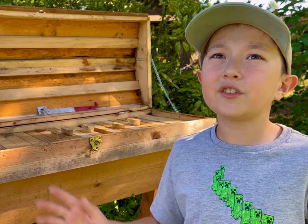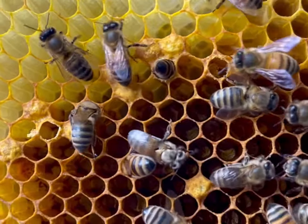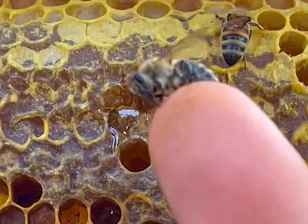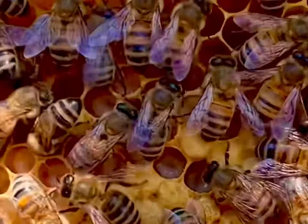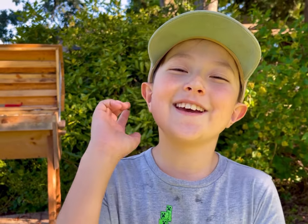So then they just fan it with their wings to evaporate all the water from the nectar. Now it's honey, and then other bees cap the cell to store the honey for later. So it's not actually bee poop, it's bee puke, which is very disgusting, yet it tastes delicious.